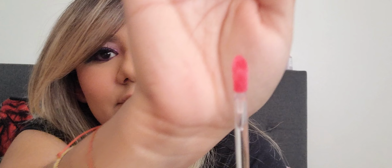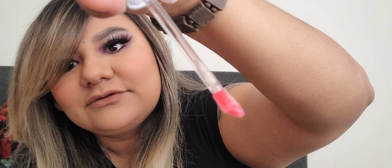Me gusta la varita, está super cute. Like, look at that. Enfócate. Bueno, no me enfoca, pero me gusta cómo está la varita. Como un pie. No sé si se vaya a notar. But. Oh my god, it smells so good. And I do feel the tingling sensation like right away.